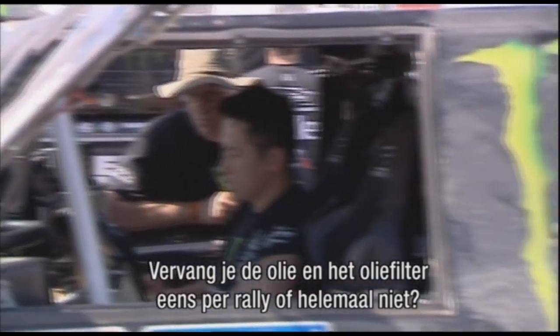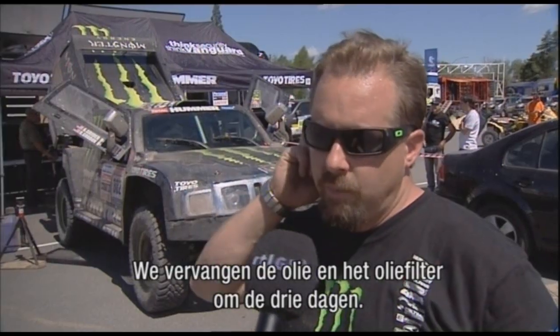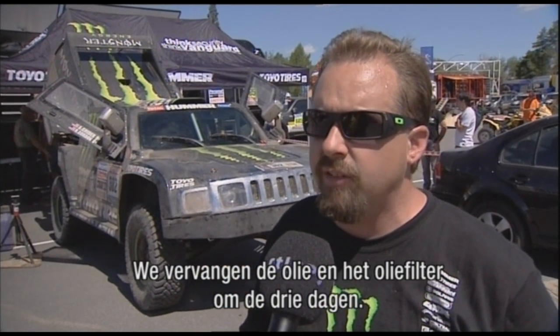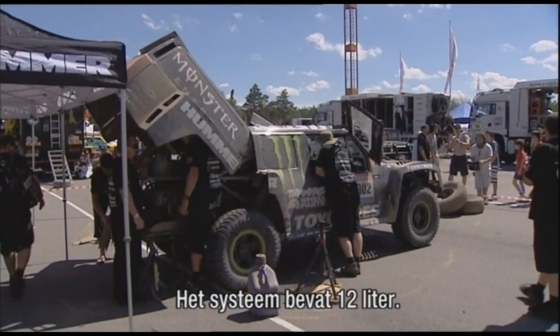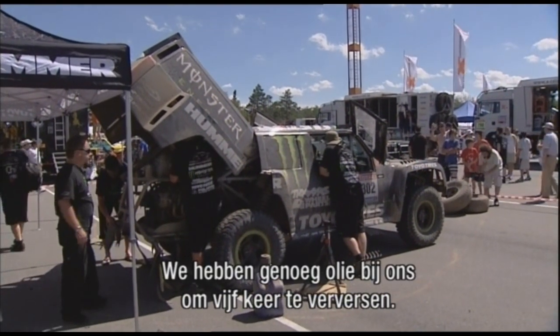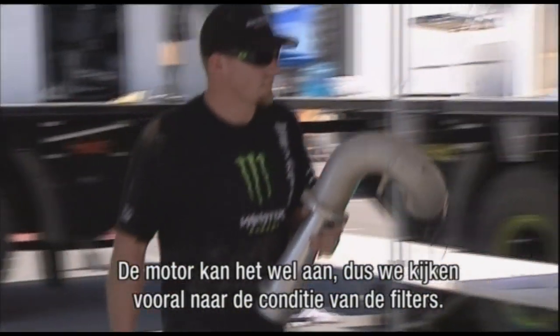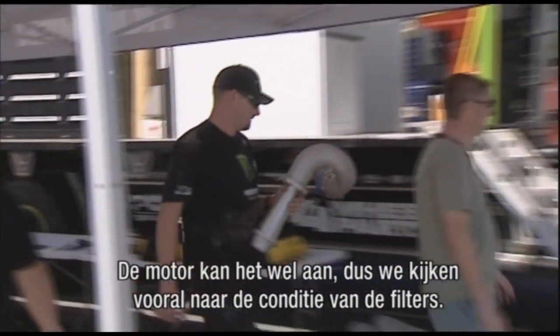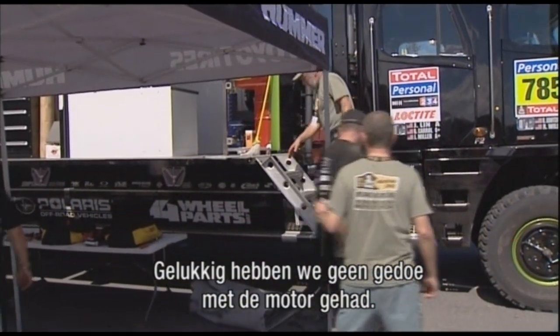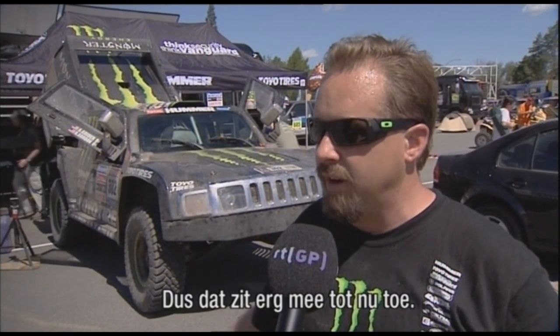Things like oil change and oil filter change, you do them once a rally or not at all? No, we tend to change the oil every 3 days. Change the oil and filter every 3 days. System holds 12 quarts. So we bring enough oil to change it probably 5 times during the rally. The engine could go the whole time, but we mainly want to look in the filters to find any signs of deterioration.